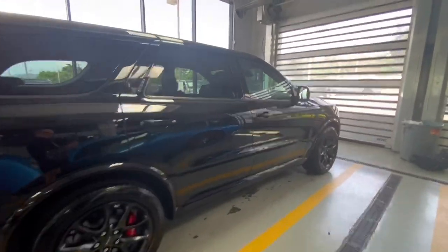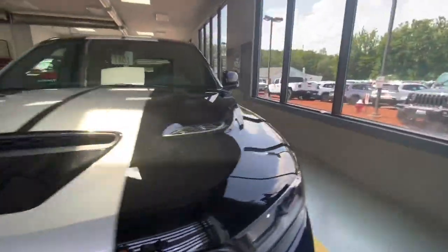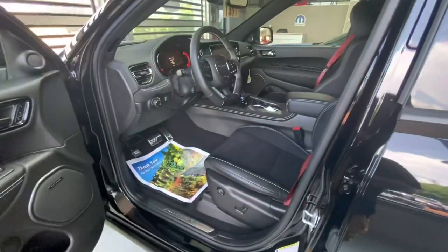All right, now we gotta take a peek inside real quick and take some pictures. Got to do some business, and then we get to take this bad boy home. So let's take a look inside. My first time getting inside my own Dodge Durango Hellcat.